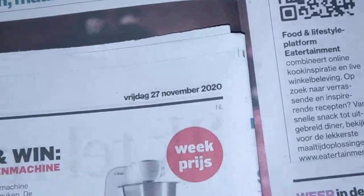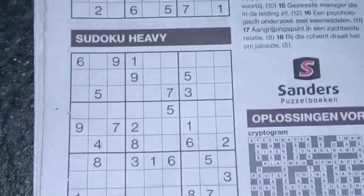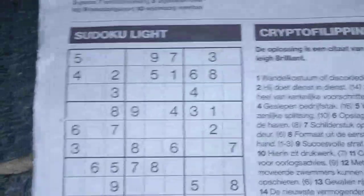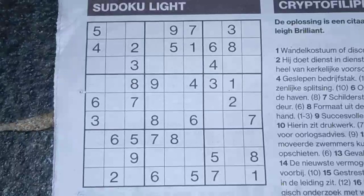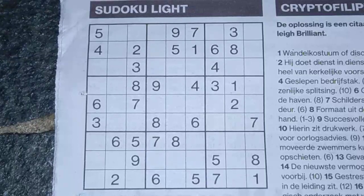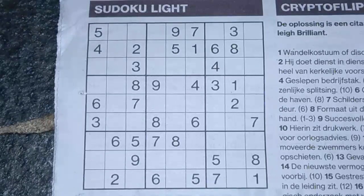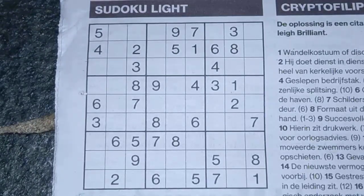In today's newspaper of Friday, November the 27th, 2020, we have here two regular Sudokus, a Sudoku Light and a Sudoku Heavy. In this newspaper, there is also an additional with extra Sudokus. And in today's additional, there are, I believe, 8 extra Sudokus. But first, I will solve these two regular Sudokus.